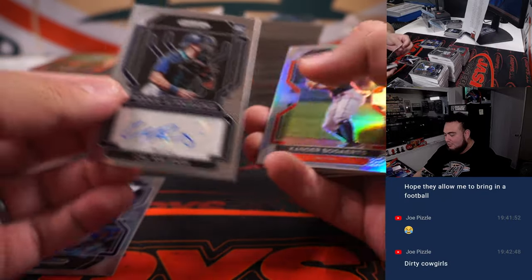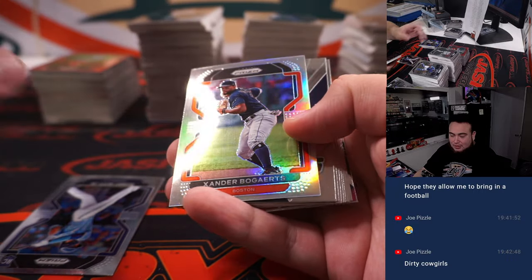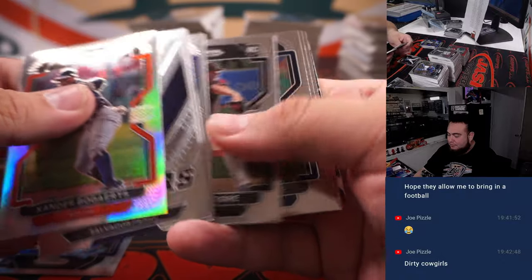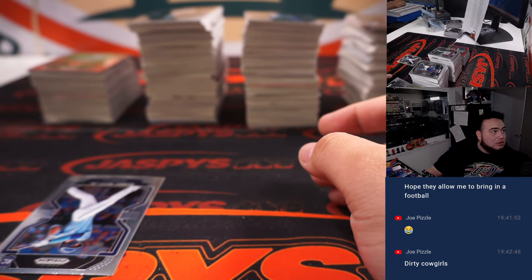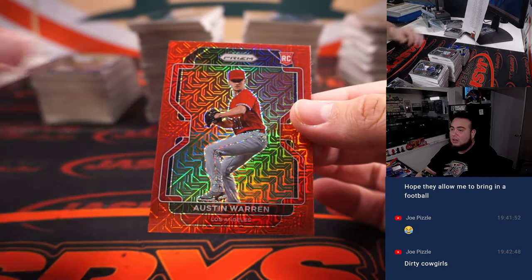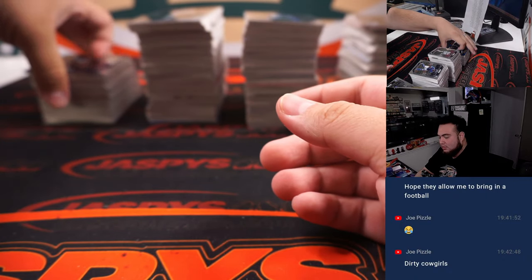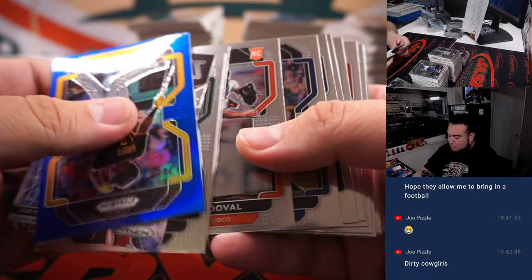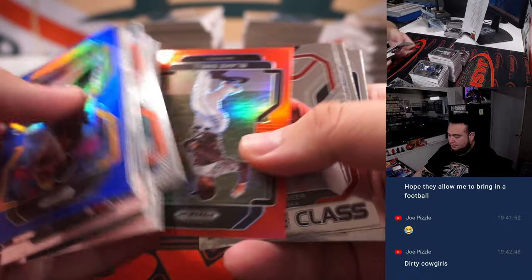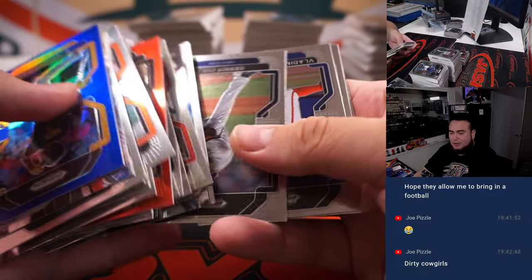Calrele. Whoa. He's been doing really good for the Mariners lately. Chad Wright with that one. Chose me. Austin Warren, /149.